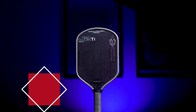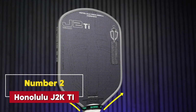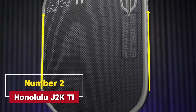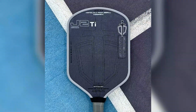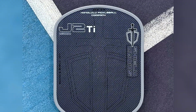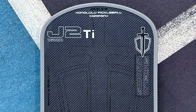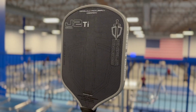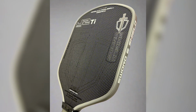Number 2, Honolulu J2TI. The Honolulu J2TI is a next-gen upgrade of the popular J2K, but with a softer, more forgiving surface. Its unique blend of carbon fiber and petit threads gives it a smooth feel on contact and a premium textured look. Inside, you've got a one-piece polypropylene honeycomb core, edge foam for shock absorption, and a slightly widened throat for extra balance. Its twist weight comes in at a solid 6.9, which gives you great stability on off-center shots, especially with cross-court swings.